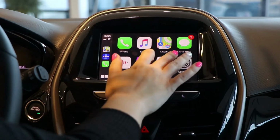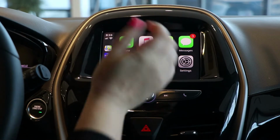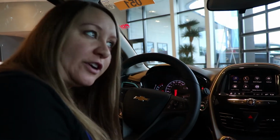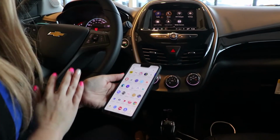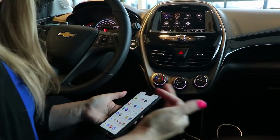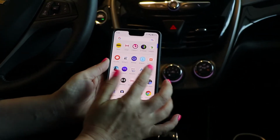You'll also have a whole bunch of different things in here. Different phones will have different apps that will pop up. Okay, so that's how you would do Apple CarPlay. All right, you guys, so with Android Auto, that's gonna work a little differently. You will have to go into your Play Store. You will have to download an app called Android Auto, just like it is on the screen right there. So if you ever forget it, just look on the screen and it will remind you what you need to download. So then it's gonna look like right here, this little circle right there.